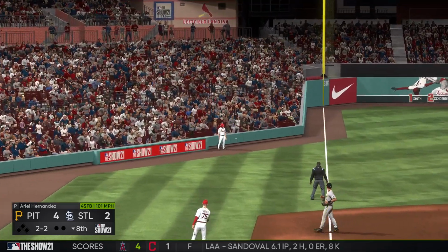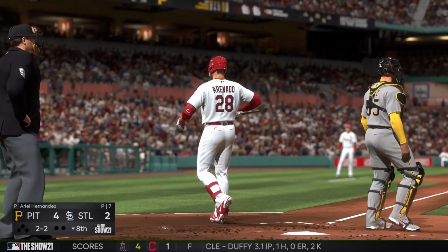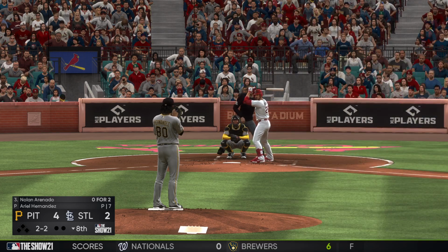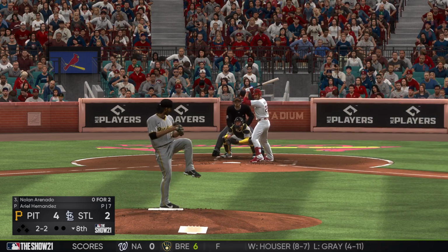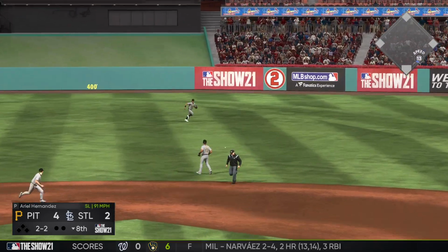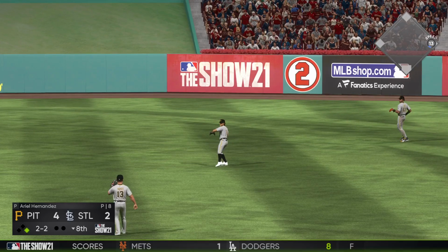Turned on, but that's ripped foul down the third baseline. 4 foul balls in this AB. Pitcher cannot find anywhere to go to put this guy away. Here's another 2-2. Hit out towards second. And a base hit, so early trouble to lead off the inning.